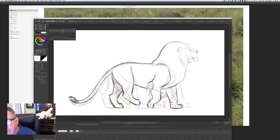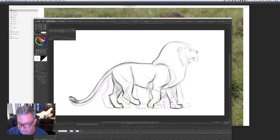So here what I'm going to do is I'm going to just trace once again this section, the head.